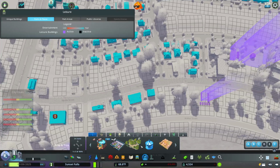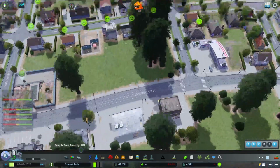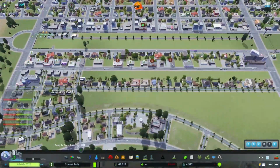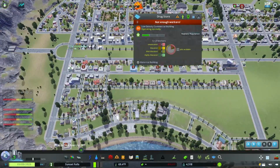Cool. All right. Do we have any room for food? There we go. Awesome. So our little Japanese garden right there too. Keep things nice, lively, and really help increase the property value of these homes as well. Still need more workers. Man, this is killing me. I really don't get it.